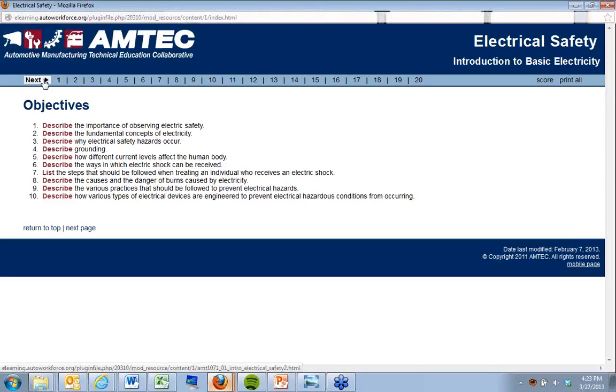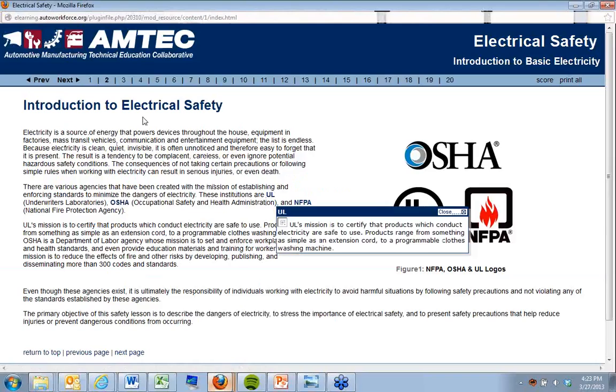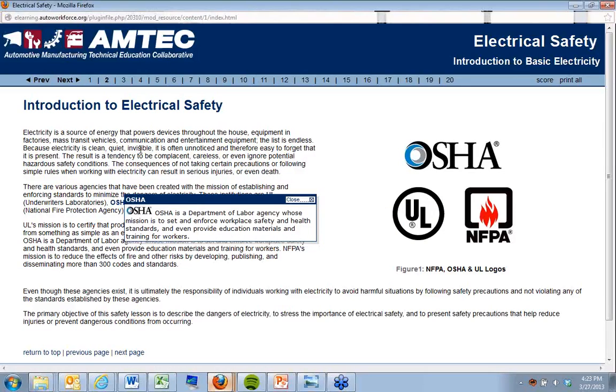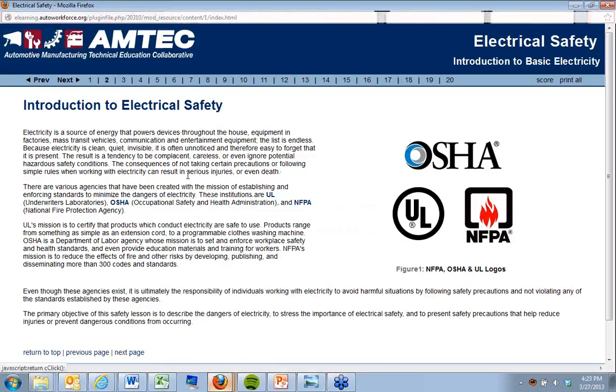And a student would then advance through the lesson, starting with the objectives that you just saw. And then we tend to, for all of our lessons in a consistent way, use, on the left-hand side, the narrative or the text for the lesson, and on the right-hand side, some kind of a graphic or a piece of multimedia that helps to illustrate whatever concept's being discussed.